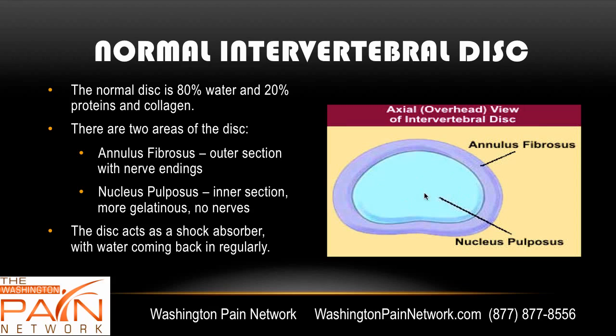So the inner part of the donut is called the nucleus pulposus. It's gelatinous and it has no nerve endings. It doesn't feel any pain at all. The outer part, however, of the donut is called the annulus fibrosus. It does have some nerve endings, so it can feel pain.